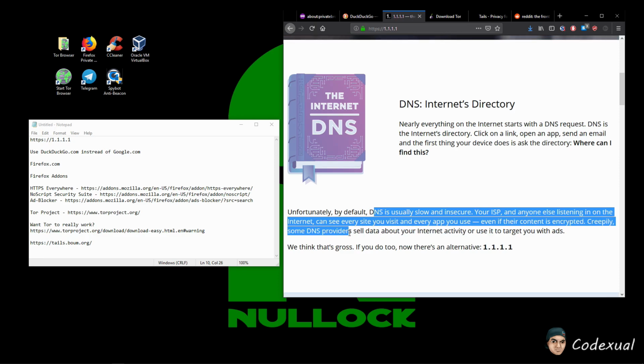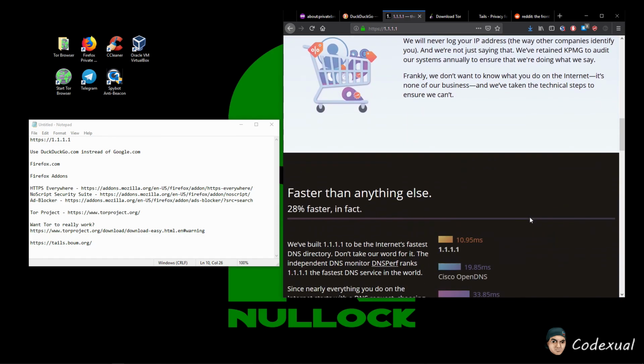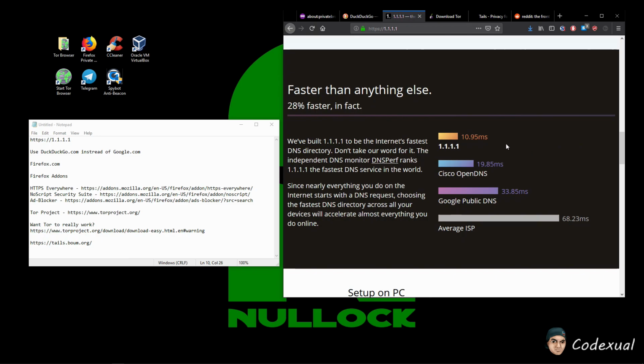Creepily, some DNS providers sell data about your internet activity or use it to target you with ads, such as Google. If you use the Google DNS, the 8.8.8.8, they will target you with ads and they will creep on you. So you can definitely change that. Scrolling down, there's more information here. Your average ISP, when you don't change your DNS, this is you right now.